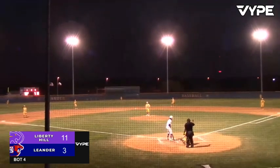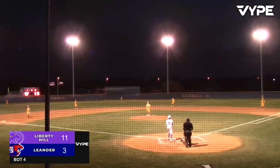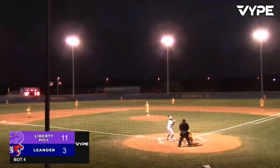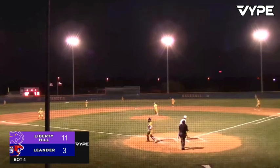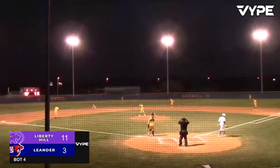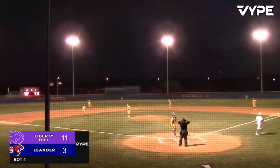For the Panthers, it's been a tough night to be a fielder, tough night to be an outfielder. Certainly, that wind is blowing, I heard. And that's a strikeout looking for Neuenschwander on Seaman.